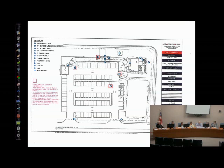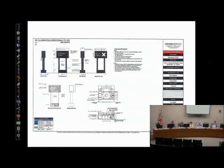Do we have a motion? I'll make a motion to deny the pre-menu board based on it not being permitted. We have a motion to deny. Do we have a second? Second. Motion and second. All in favor, say aye. Aye. Those opposed? The next item is the thank you and exit sign.